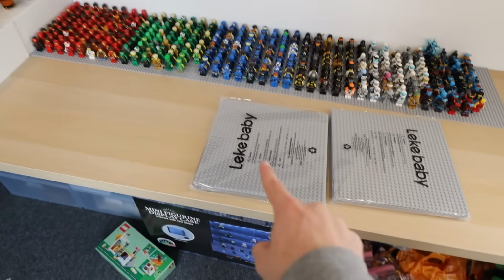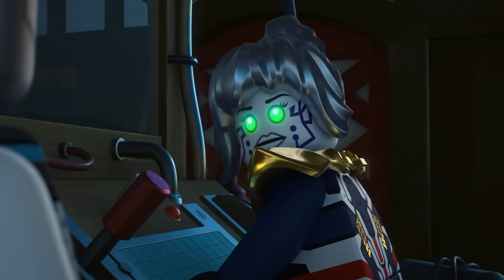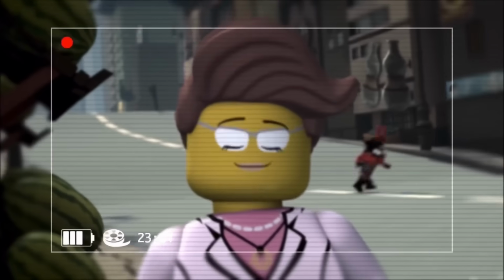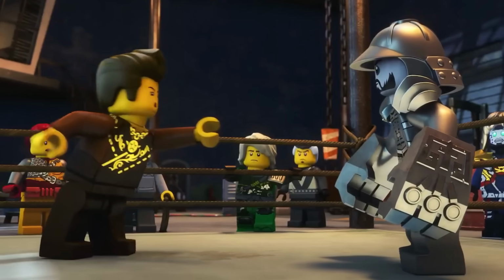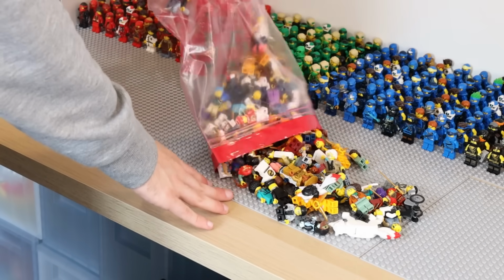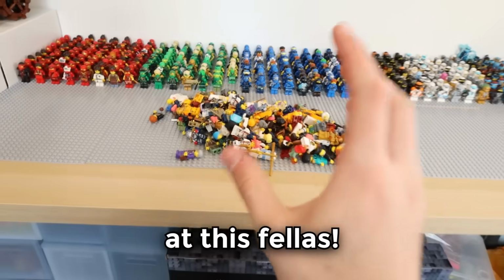Alright, fellas, so I've got even more base plates. Because believe it or not, I've actually got quite a considerable amount more minifigures. Like, for example, the side characters in Ninjago. Now, these are characters that we see across the seasons that aren't necessarily main characters, but are kind of recurring appearances. So obviously I needed to go ahead and buy myself some more base plates to make room for these bad boys. Just look at this, fellas.